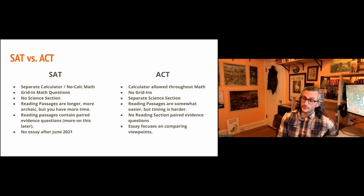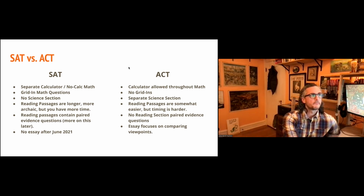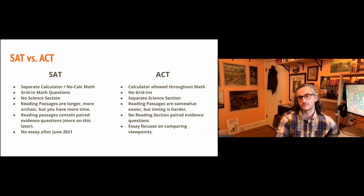Reading passages. Oh, one notable thing about the SAT reading section is that it has paired evidence questions. This is where they will ask you some question about the passage, and then the following question will ask which of the following line numbers provides the best evidence for the preceding question. These are notable because, frankly, they're hard. Many students find these particular questions quite difficult. So again, if you take a practice SAT and you find that these are super hard for you, it might be a reason for you to look to the ACT.